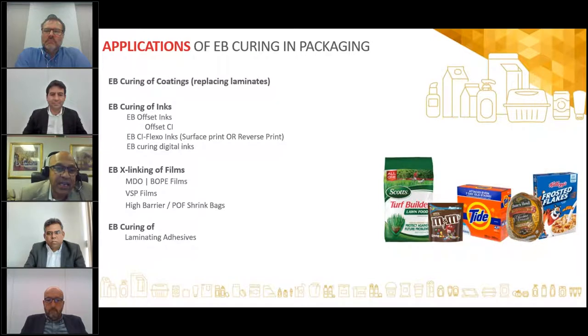And the other thing is EB curing of digital inks, which is not commercial yet, but a lot of people are looking at it because they say that is going to be the future. So we are working with ink suppliers and developing EB curing of digital inks as well.